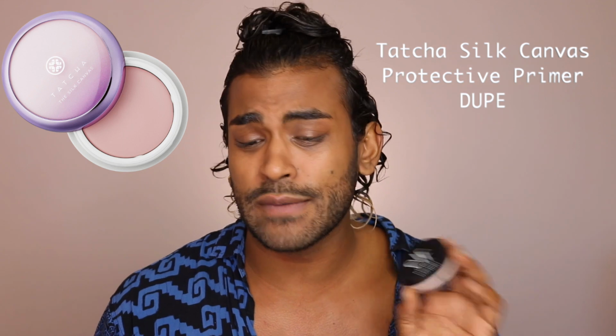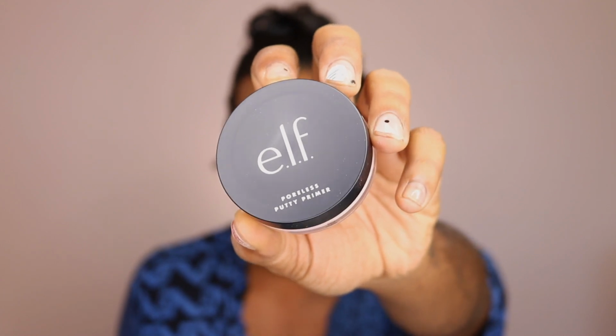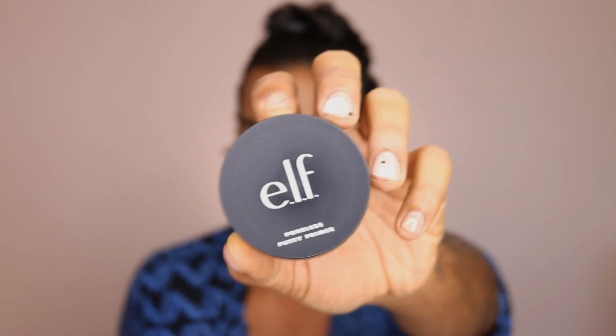The first product that I have here to start off with is one of these cult products. I think this one is the dupe for the Tatcha primer, or a more expensive primer. This is the Elf Poreless Putty Primer. Gosh, I cannot say that. It's hard to see, but there you go.